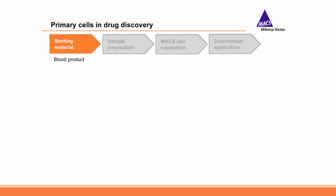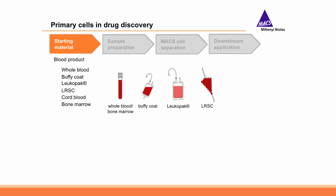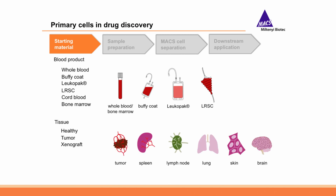One of the starting materials that you might have, or very commonly have, might be a blood product. And of course, here we're talking mainly about human samples. There are different kinds of blood products that you might be using: whole blood, buffy coat, leukopak, maybe cord blood, maybe bone marrow. You might also be using tissue that might be of human or mouse origin. And here we have healthy tissue, tumor tissue, and xenografts that can be planted into mice.